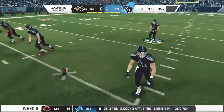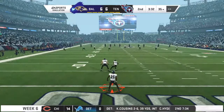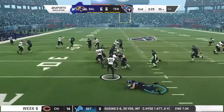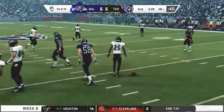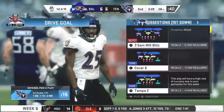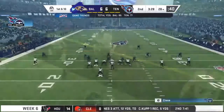So back even at 6 apiece as the kick's away. This fielded at the 2. And he's up across the 25 and down at the 28-yard line. The offense and Alvin Kamara heading back onto the field.